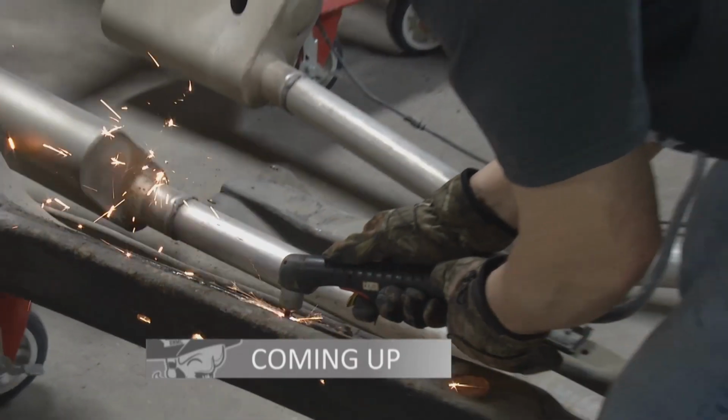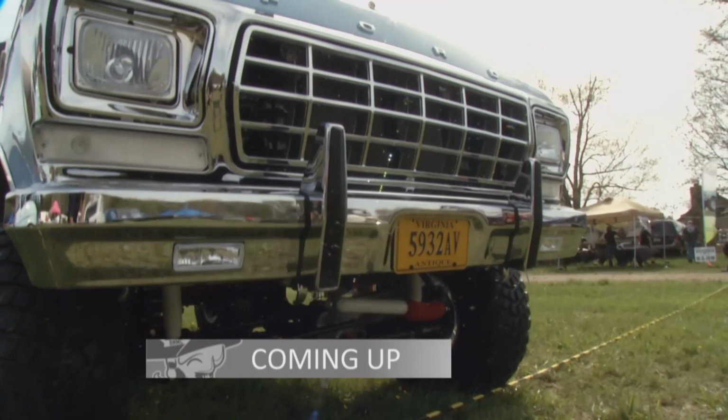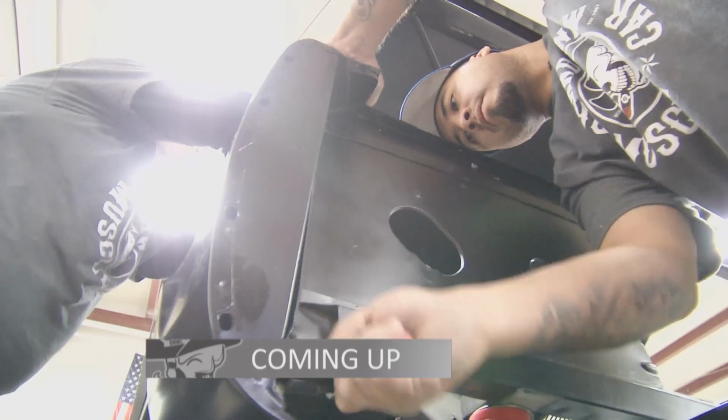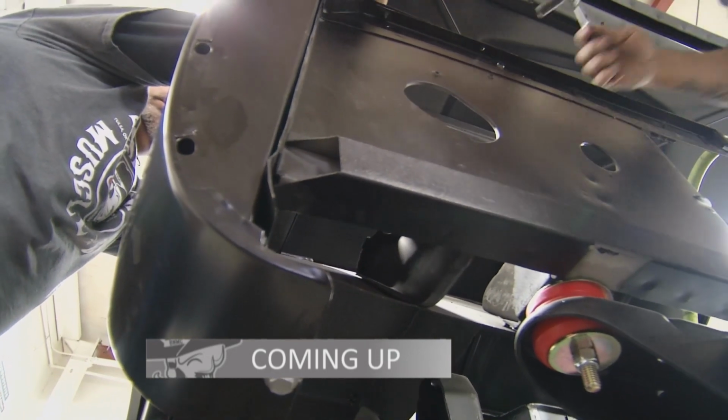There's lots more to come from the brand new muscle car shop in Tulsa. We'll delve into the second generation of the Bronco, and the bodywork crew continues to fine-tune the body on this first generation 4x4.